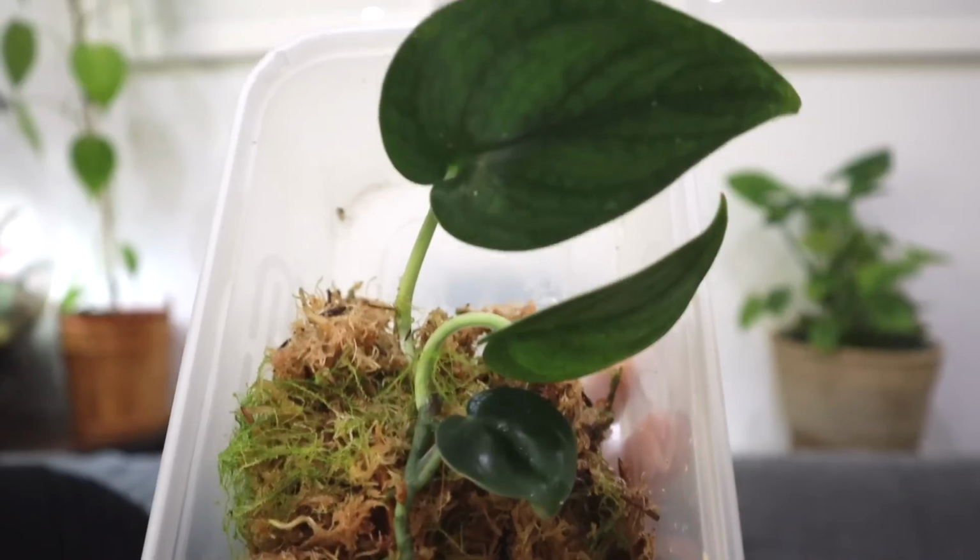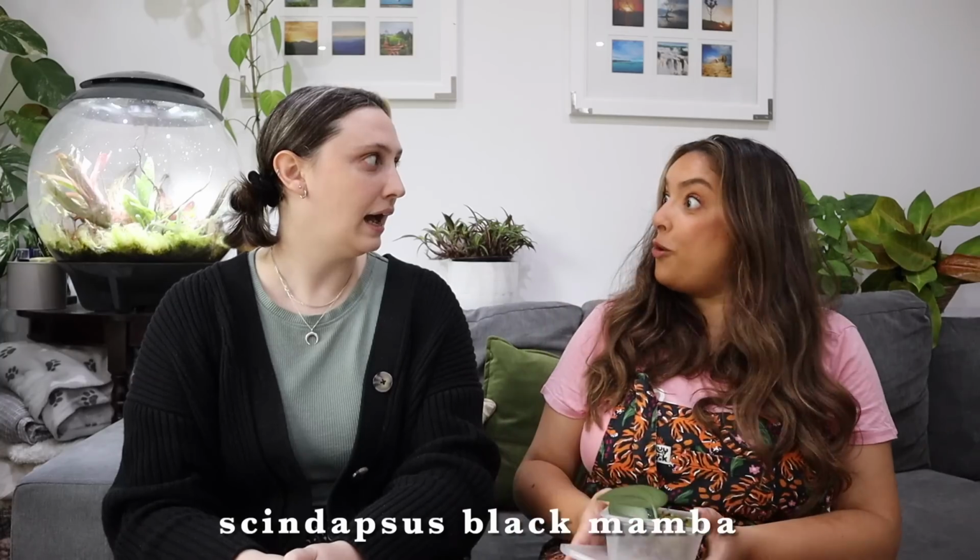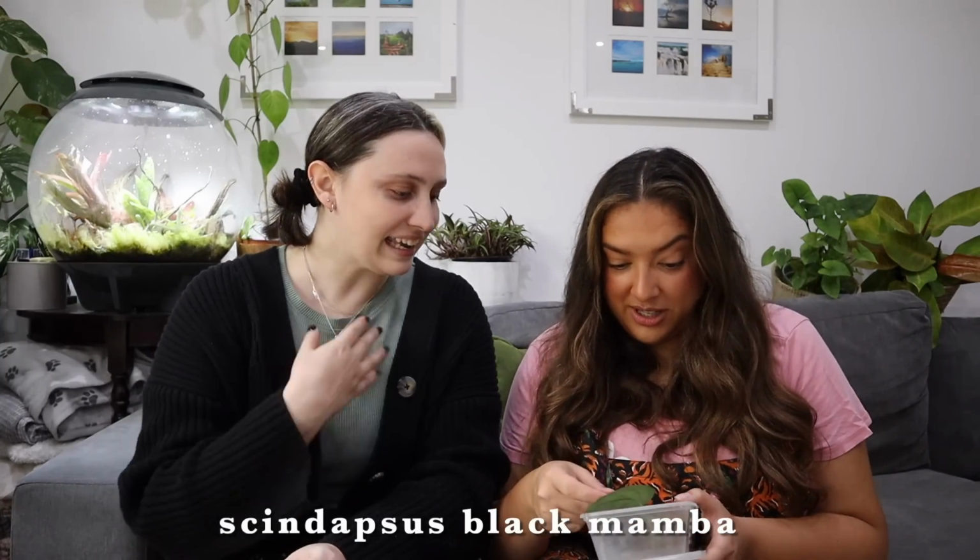Okay, I also have a box for you. Where is it? Is that a Scindapsus? Yes, Jade Satin? It's a Black Mamba. Ooh! But I can't get it to shingle. And if you couldn't tell by the plant she's given me, she is the queen of shingles.